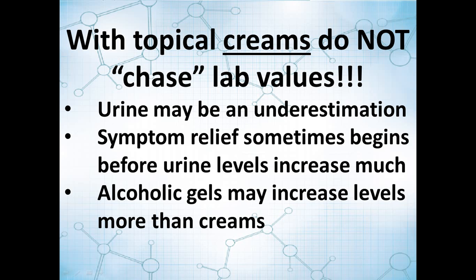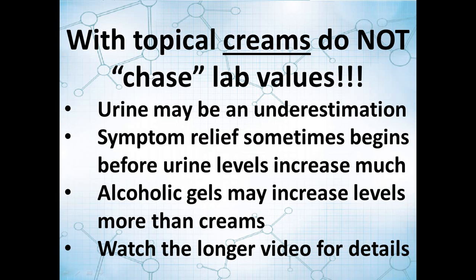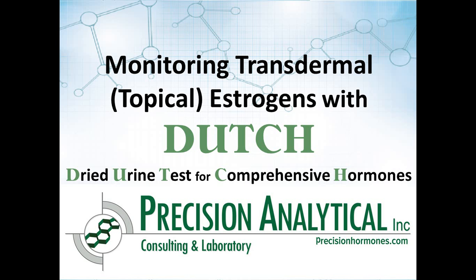And do also keep in mind, and this is important, especially with some of the pharmaceutical products like Estrogel, some of these alcoholic gels may increase levels much more than creams, and you'll get levels up and into the premenopausal range at doses where if you use a cream, you don't see that. Again, there's another video for topical hormones that's more generic that really goes into the details of saliva and serum and urine and a lot of clinical studies to really help you understand this video. But at the end of the day, it's difficult to dose topical hormones with lab values, and you need to understand that as you're trying to put the lab values in these scenarios into their proper context to treat your patients optimally.